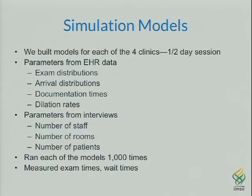Then we ran each of the models 1,000 times, and the metrics we were looking at for validation were, are we in the ballpark for the exam times, what we expect, to kind of give us a sanity check that these are working, and the patient wait times. Later on, we're going to be looking at different output metrics from the simulation models.